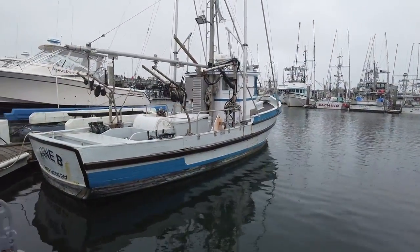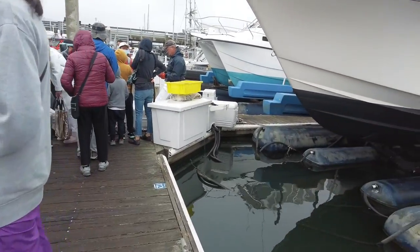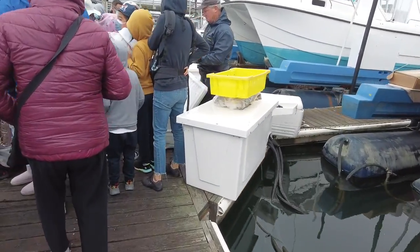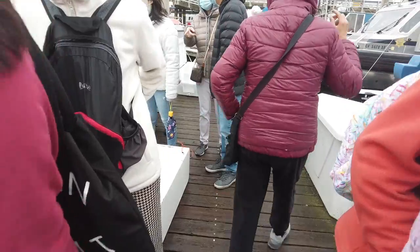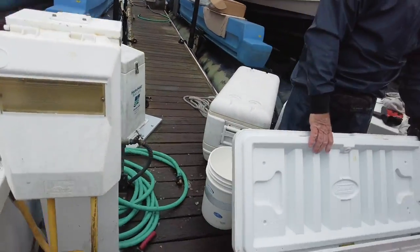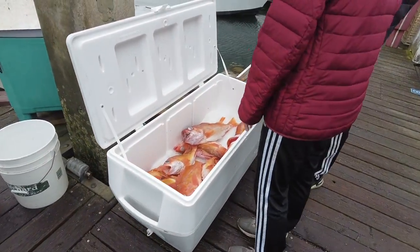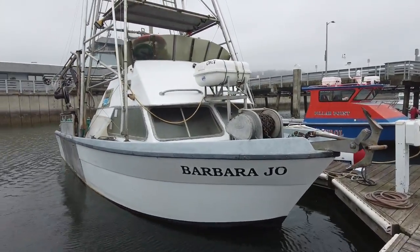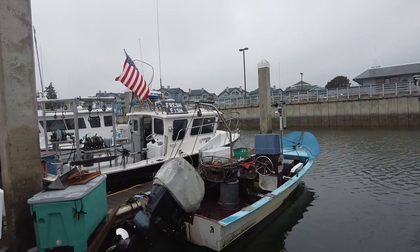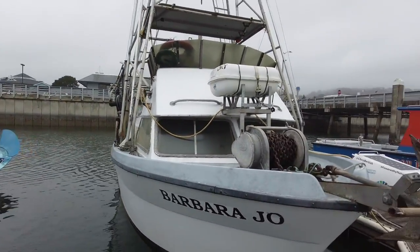Okay, guys, I'm just going to walk through the dock real quick so you can see what's going on here, what's drawing all the crowd and all the fun. Okay, I got through there. As you can see, people are just shopping for fish, and they're most likely people that own restaurants and things like that.